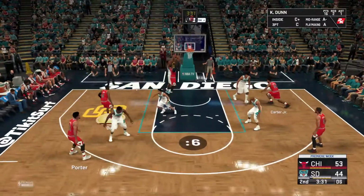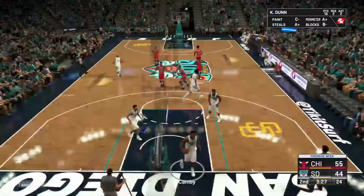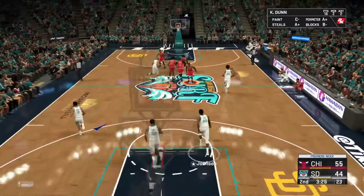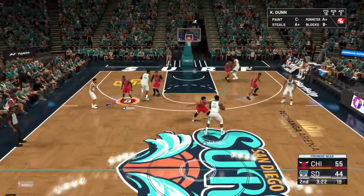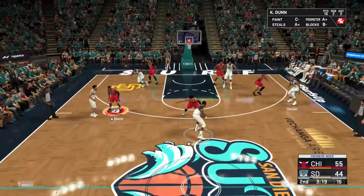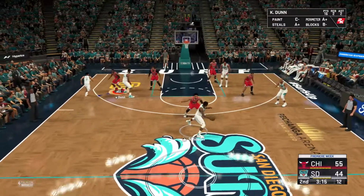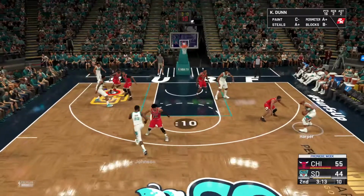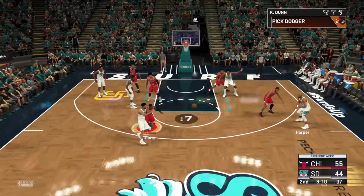Pass to Gafford. That's in, coming off an assist from Dunn. I don't know what's up with this game where it's messing up with the movement. Up to 11 now for Chicago. You can't freely move, finding lanes to the hoop with consistency anymore. Five buckets in a row from the paint. Back to Johnson. Outside, Harper. Pass to Abdul-Rauf.